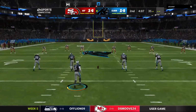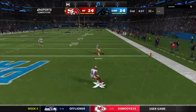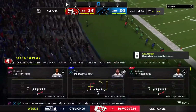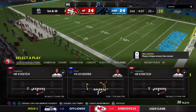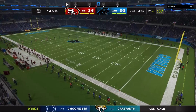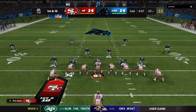This one tied at 14 now as he sends this one away. And this will not be returnable. It's out of the back of the end zone for a touchback. The 49er offense set to get this drive underway.